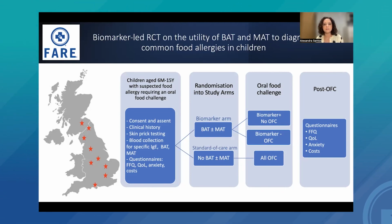And then we'll also do some questionnaires, and children will be randomized to either have the standard of care, which is to have a food challenge, or take the basophil activation test and the mast cell activation test into account to decide whether or not they need to have a food challenge. And then they only have a food challenge if the basophil activation test is not positive. The primary outcome of the study is the proportion of allergic reaction, so the proportion of children undergoing challenges that had a reaction during the challenges. But we'll also be looking at the effect of this approach on the number of oral food challenges, quality of life, anxiety, and healthcare costs. So I'm really excited to start this soon.